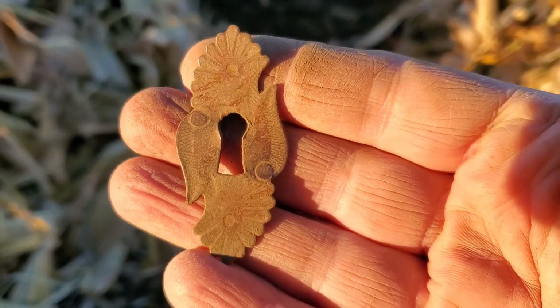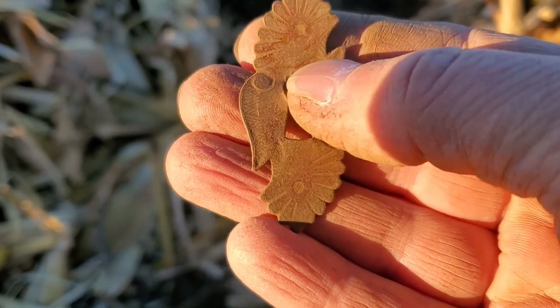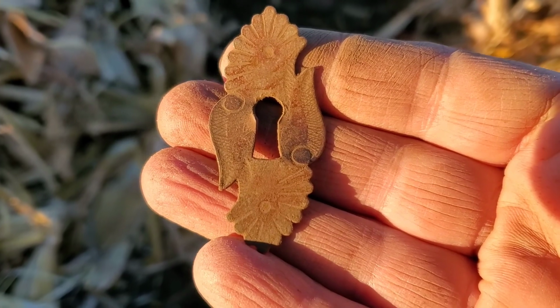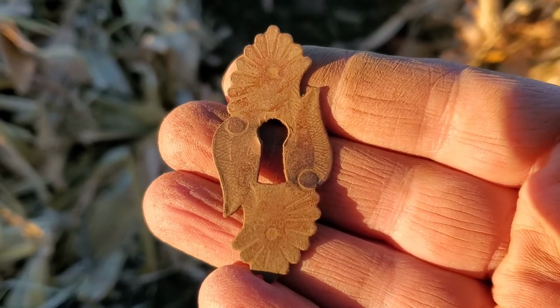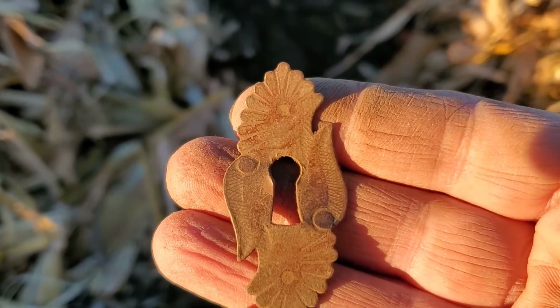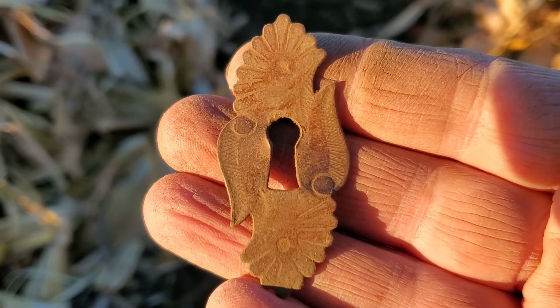I'll have to get some pictures up of this as well. The sun is just playing with the light here, but the keyhole would be right there. So definitely the sweet spot over here. I'm not going to waste my time anywhere else before I get out of here. My time is very limited. I would guess maybe 10 or 15 more minutes before it'll be too dark.